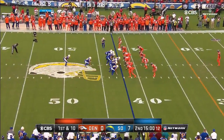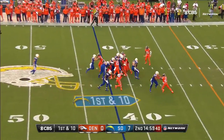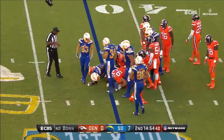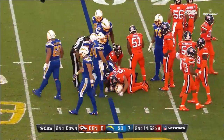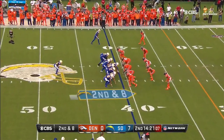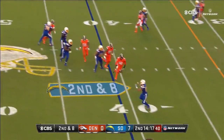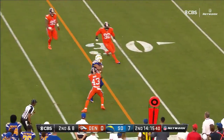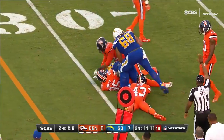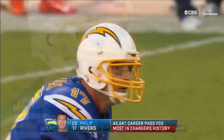Rivers just 6 yards away from the Fouts team record in passing yardage. He's going to run it here with Gordon for a couple. He's got 9 attempts for 20 so far, but 3 tight ends come in for 2nd and 8. Here's Rivers, play action. Here they come after him. He throws it. He's got it. He's got the record. And it is Hunter Henry who has a big souvenir in his hands. Wolfe on the tackle.